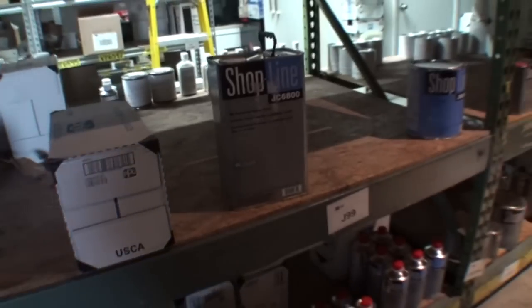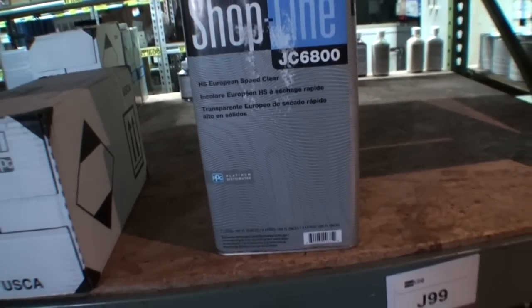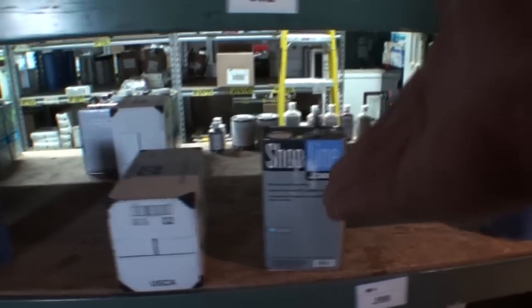On this one, for the hardener, you're looking at around $250. You're getting a gallon and a half mix on that. And that's the high-end European high solids clear. I've used this stuff before.